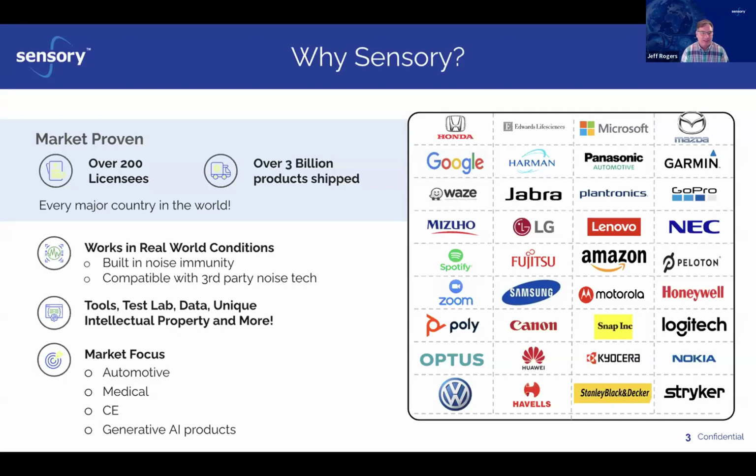Our market focus today is automotive, medical, and CE, and we're definitely seeing a need and usage already across these industries for voice biometrics. And so today we're going to really talk more about our voice technology and the different offerings that we have there.